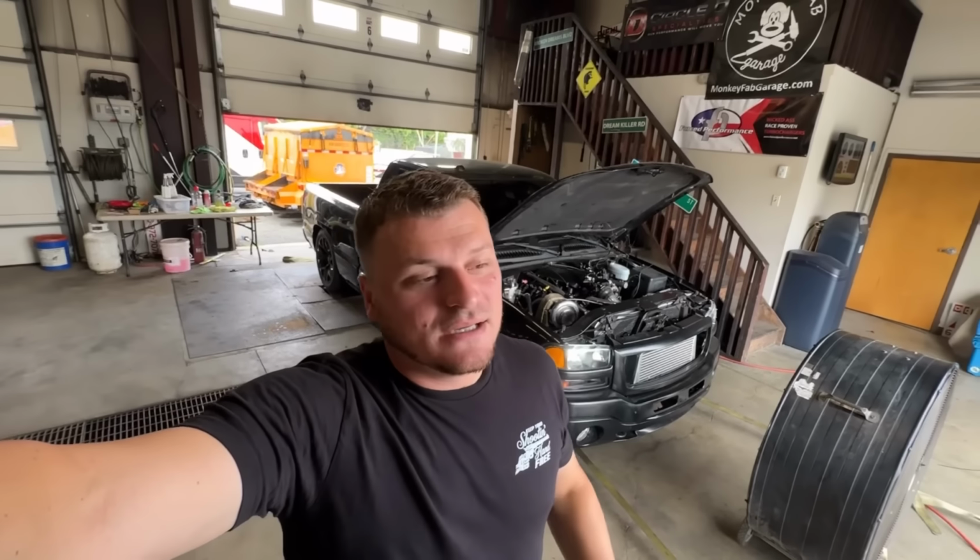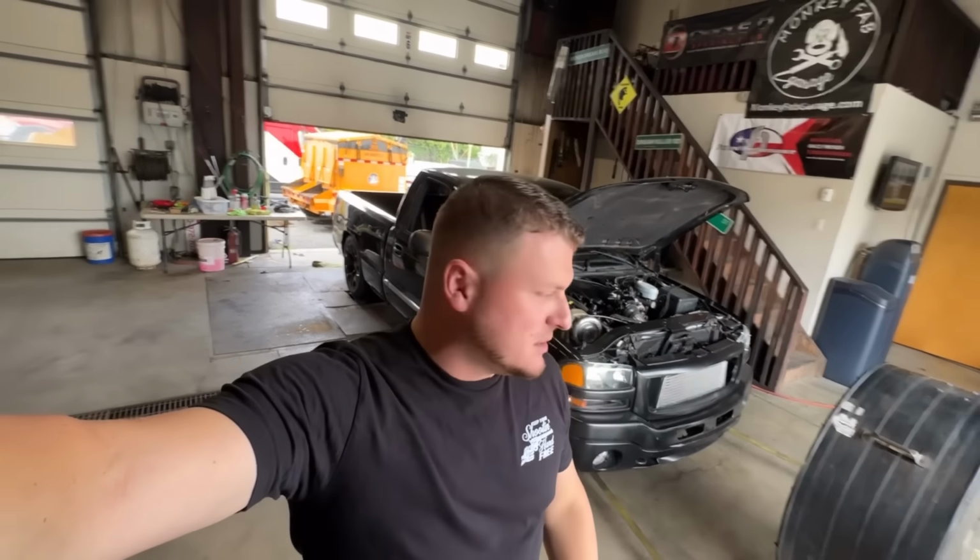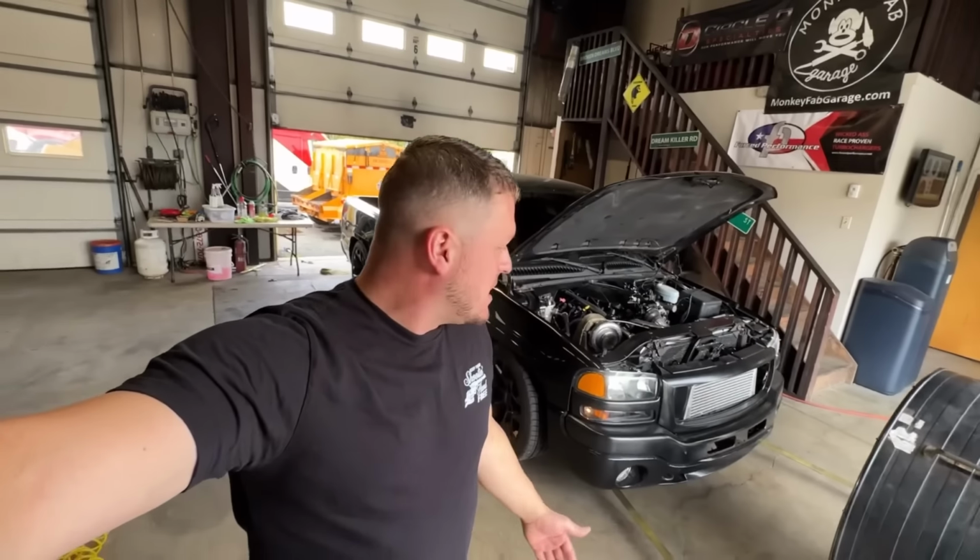Let's see where it puts out at. I think that's going to wrap it up. We're in the mid sixes. We need a bigger turbo, but the truck runs great. Matt couldn't be happy with it, which means I can't be happy with it. And we're going to do our final pull right now.